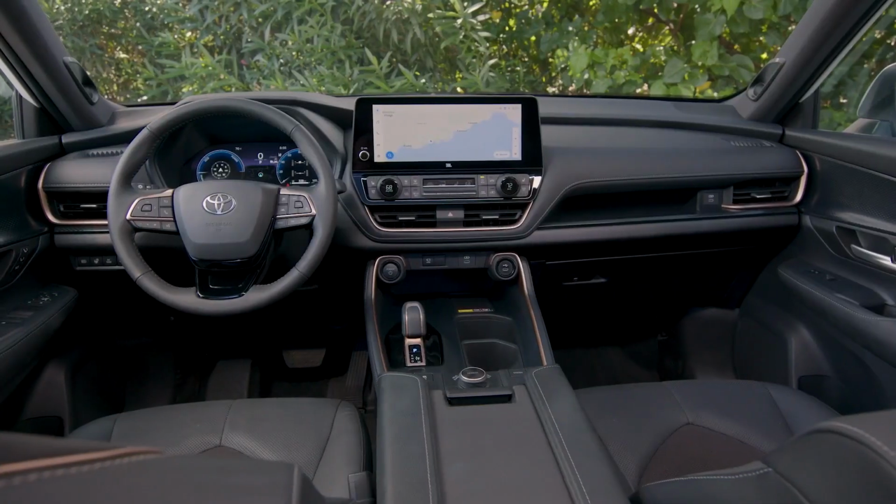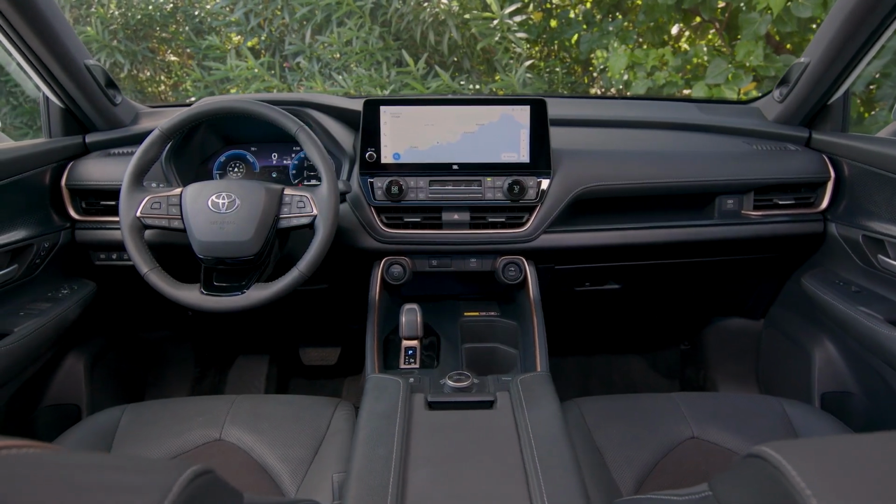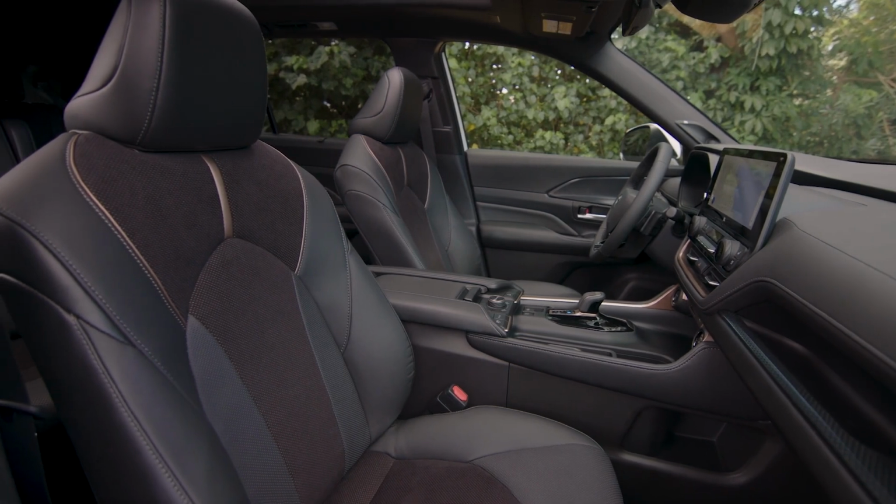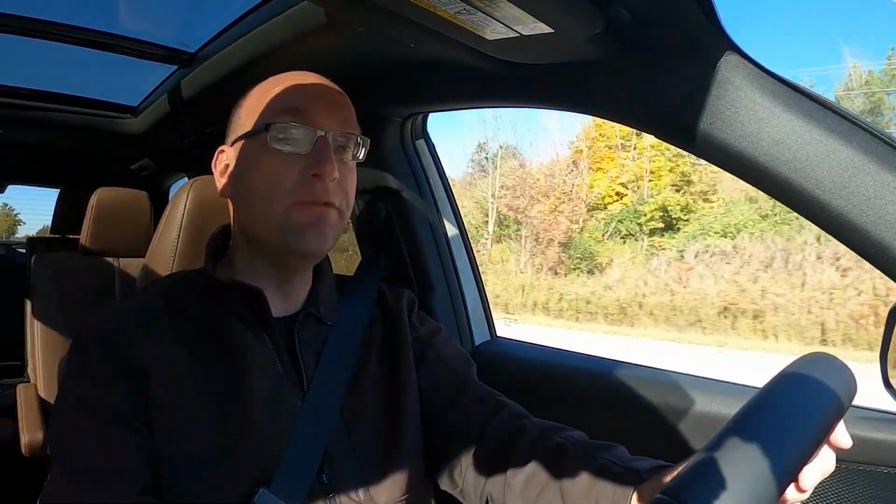There is a little more tire noise than we might have hoped for in the 2024 Grand Highlander, and whether that's down to rubber selection or insulation, we'll have to wait until the first tire change to find that out. In terms of comfort, I'm a big guy, I'm 6'6". You can see there's lots of headroom here, even with the glass roof.